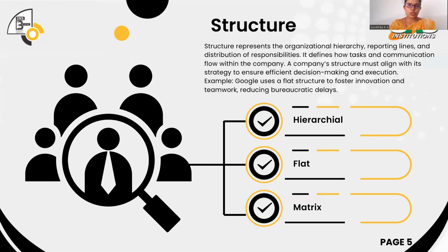The next is structure. Structure is nothing but the organizational hierarchy, the linear or counter-linear structure that is practiced inside an organization. Who reports to whom? What is the chain of authority that is followed? How is the communication pattern flowing inside an organization? Again, an organization's structure should align well with the overall strategy of the organization.